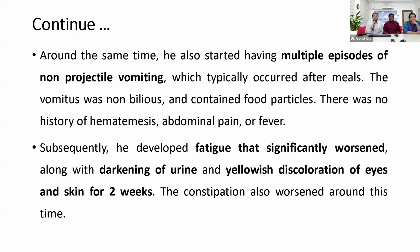Around the same time, he also started having multiple episodes of non-projectile vomiting, which typically occurred after meals. The vomitus was non-bilious and contained food particles. There was no history of hematemesis, abdominal pain, or fever. Subsequently, he developed fatigue that significantly worsened, along with darkening of urine and yellowish discoloration of eyes and skin for 2 weeks.